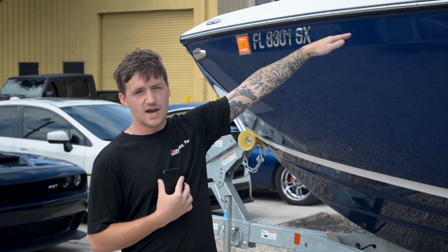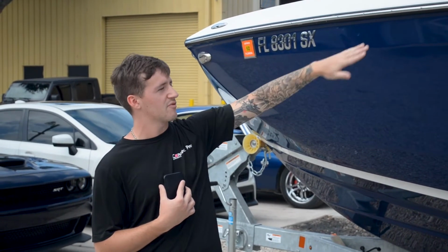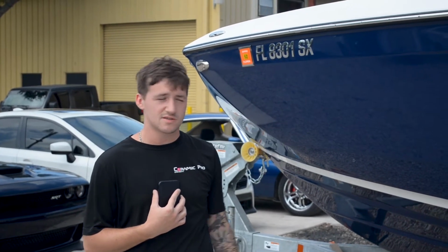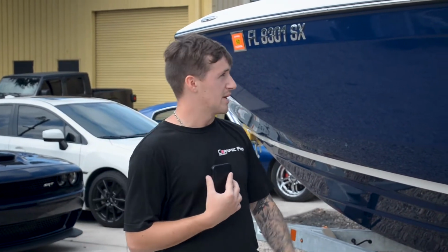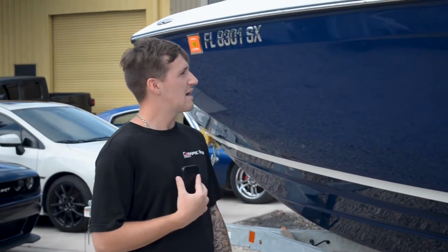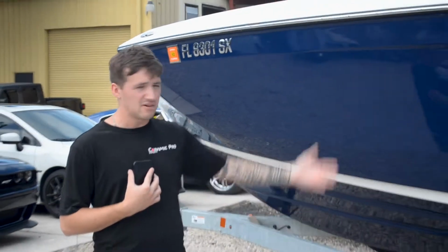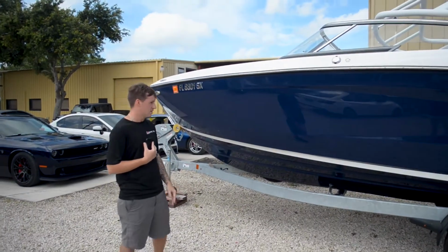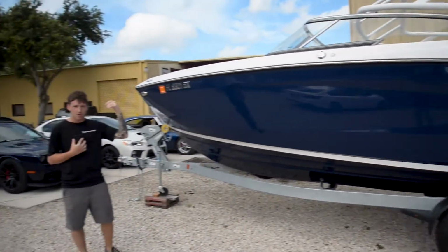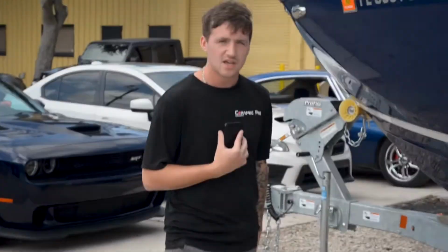And then also the topside surfaces, we coat pretty much everything except for non-skid surfaces because we don't want anybody to slip. But glass, the hull, any fouling, metal, everything up there, center console, vinyl seats, everything on a boat gets coated. So yeah, this is boat number one. We got another one over in the corner I'm gonna go to here in just a sec. And yeah, so we got two boats this week.